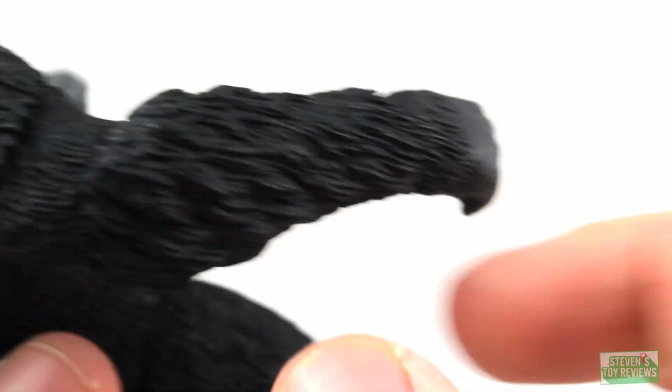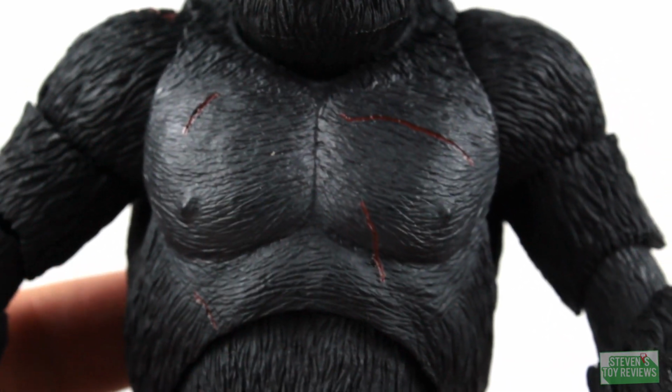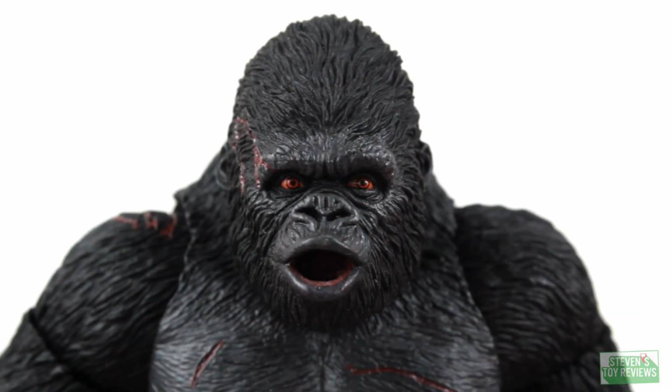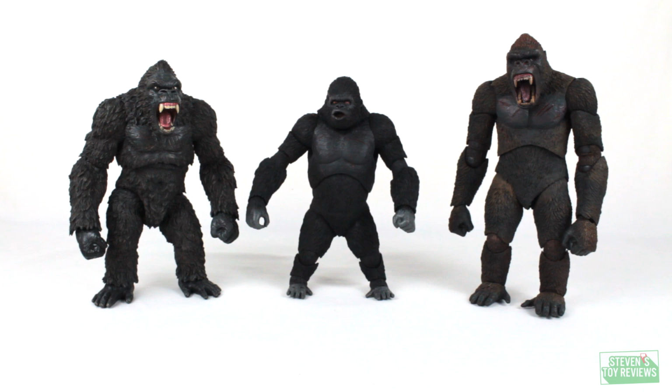Forearms are nice and beefy. They're nice and furry. Good. Well-defined barrel chest. I saw a custom Donkey Kong. Yeah. So this one, I would say, ties with the Mezco. All right. And now that we are here at the end, let's take a look here.